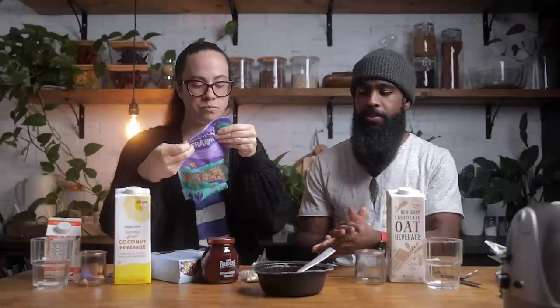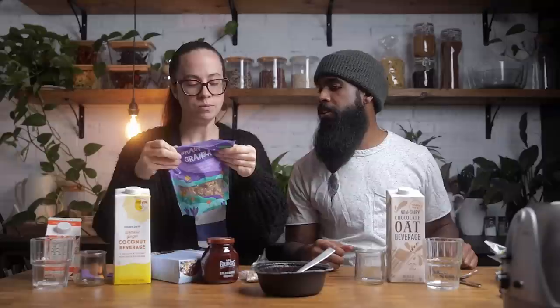It's fair in comparison, but it says 8 grams of sugar. How much is a serving? I forgot to look. 3/4 cup. For 3/4 of a cup, not too bad.